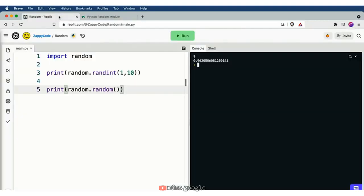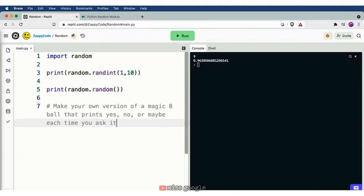So to make sure you got a good grasp on this, let's go ahead and introduce a challenge. And I want you to make your own version of a magic 8-ball that prints yes, no, or maybe each time you ask it. Go ahead, hit pause, do that now. Okay, hopefully that went well. This is sort of a mini project here in its own right, because we're going to have to combine some if statements in printing in order to make this work.